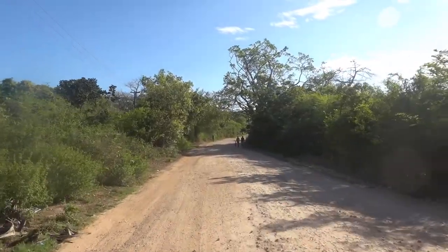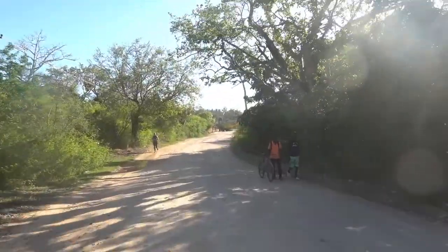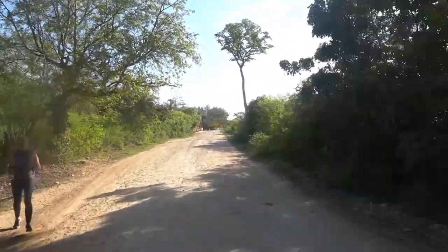I mean, this is a proper safari road. If you go to any of the safari parks, all the roads are like this. So it gives you that sort of feeling that you're on safari.